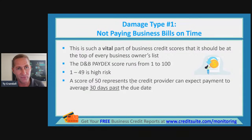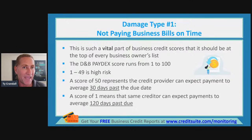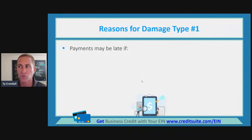So if your score is 50, then it reflects that you can expect that you're going to pay somebody 30 days late on average. Now, a score of 1 means they can expect it to be 4 months late or 120 days late. So look, I can show you what a 49 score with D&B means, an 80, a 90, a 70, but the score literally depicts how you pay your bills. So you've got to make sure that you're paying your bills on time, because again, even 1 day late, or 1 day early, or 10 days early makes a difference in the actual score that you will have.